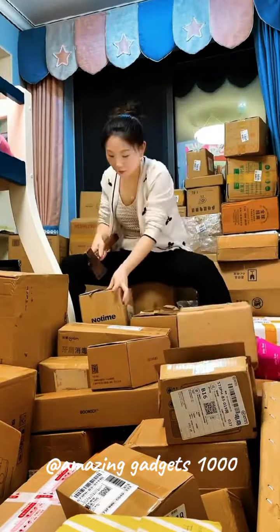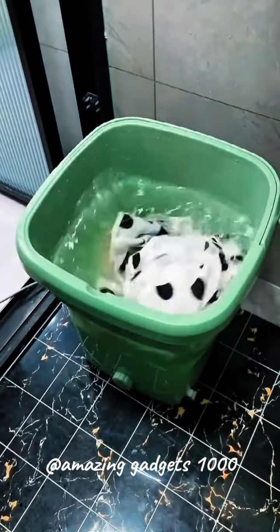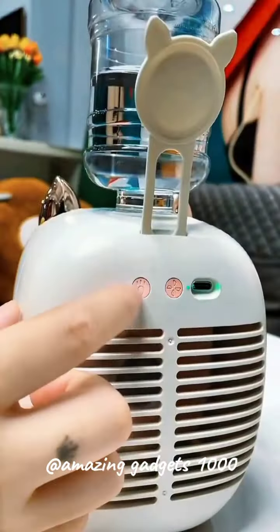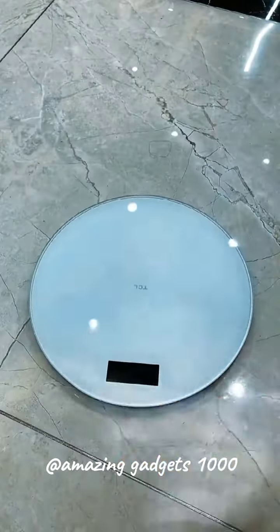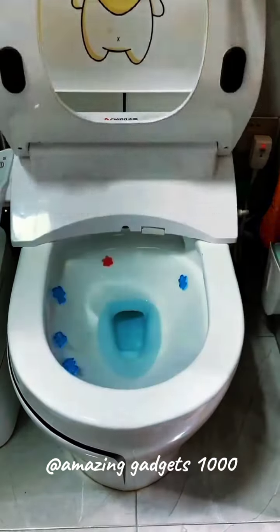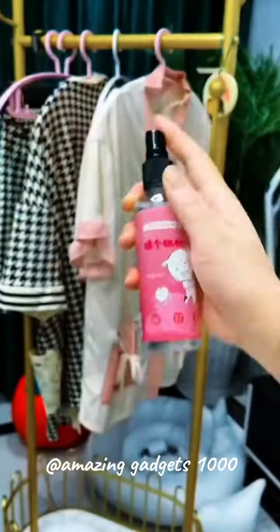This is the package. This is a folding small washing machine. For these items you can use for your toilet.